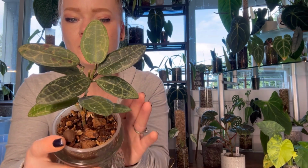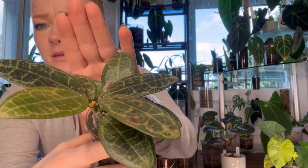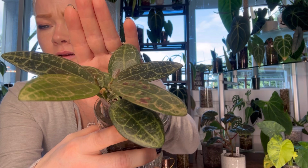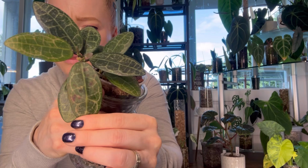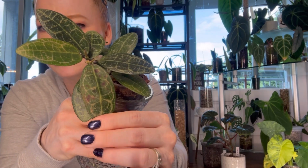But I recently moved mine to brighter light because my friend has hers growing like a weed, and it's in her Millsbow or her cabinet. It's just growing crazy, so I thought I would do that with mine. If you see red dots on a Hoya, that means that it's just getting a lot of light. So I think this one might sun stress, but I'm not sure. I'll have to look it up and see because I don't want to burn it.